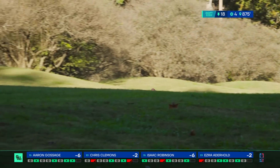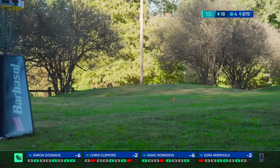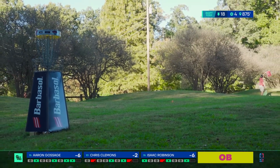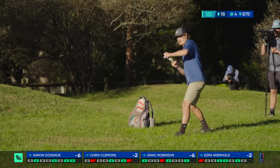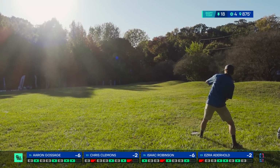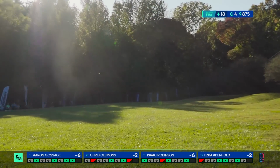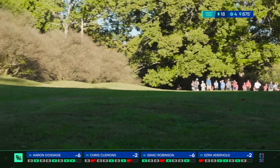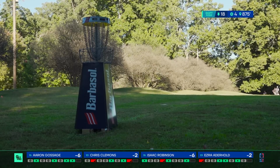Too much flip on that one. But what I was saying is with the approach shot, if you go stable, there is the hillside right there that can catch you and get you to roll. So it takes some touch. Big coming shot into the hole here. This is going to be coming up a little short, but oh, that's not bad. Okay.